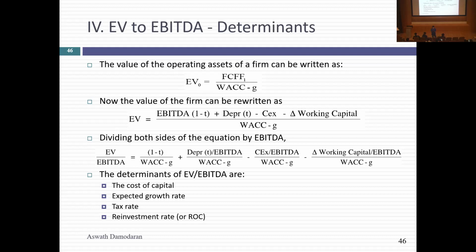So as I go through these, think about the question you're going to ask me when I tell you that I found a great bargain for you. First variable that drives EV to EBITDA is the corporate tax rate. The higher the tax rate for a company, the lower the EV to EBITDA will be for that company. Now, when we did PE ratio, how come we never asked about tax rates?